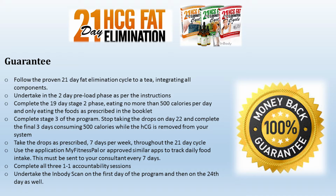So the goal is to follow the proven system to a T. Undertake the 2-day preload phase as instructed, complete the 19-day stage 2 phase, eating no more than 500 calories a day and only eating the food that's prescribed in the booklet. Complete stage 3 of the program. Stop taking the drops on day 22 and complete the final 3 days consuming 500 calories while the hCG is still circulating and being removed from your system.